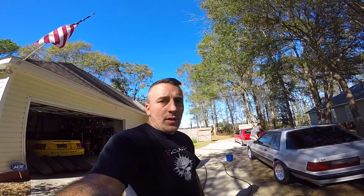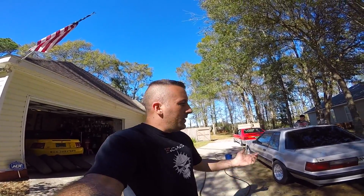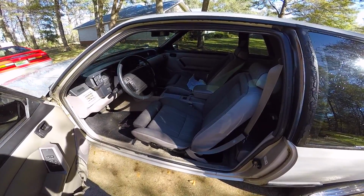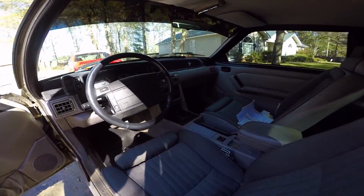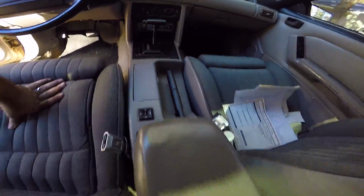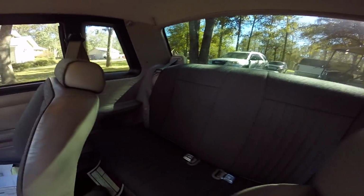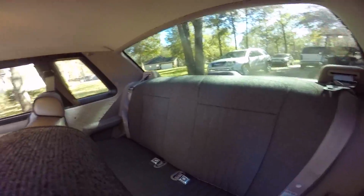He still has his Fox body. He still has his GT. This is just going to be a daily driver. This is stupid clean. The ashtray even works. Look at the seats, guys. This thing is super nice. This is crazy. The back seat is absolutely perfect in this car.